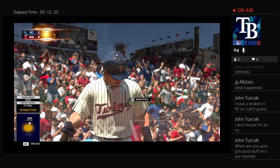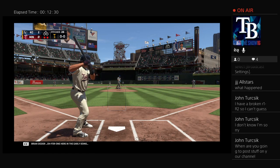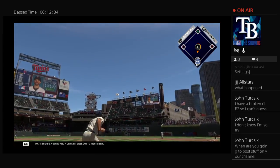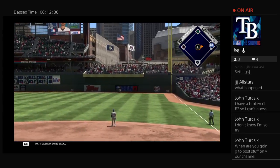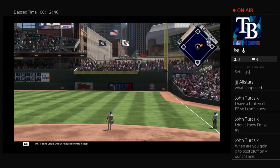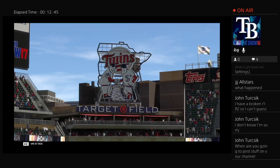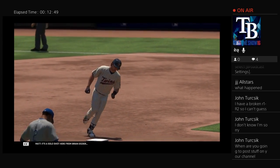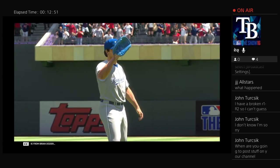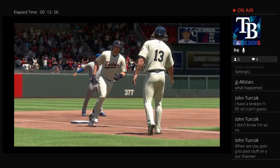The second baseman, number 2, riding in once again, Brian Dozier. 0 for 1 here in the early going. There's a swing and a drive hit well out to right field. Cabrera going back, still ranging back. That one is out of here. This game is tied. It's a solo shot here from Brian Dozier as the Twins have come back to tie it at 1.